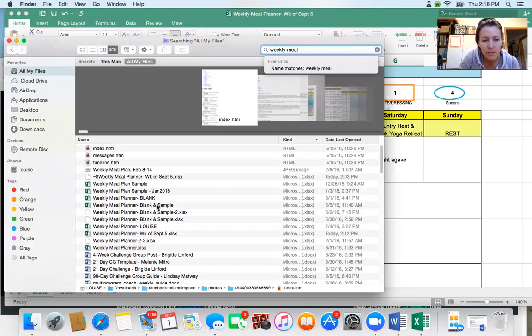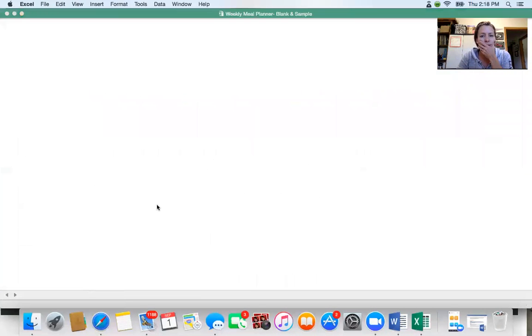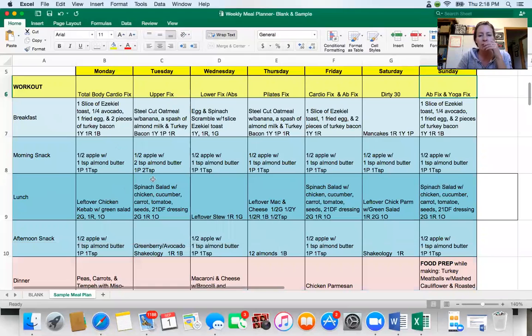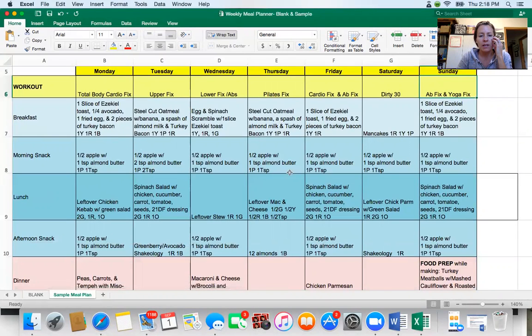So here's a link and sample. There's one here that I used to do that had every single meal for every day lined out. But what I found was that for my breakfast and my snacks and my lunch, I was eating basically pretty much the same kinds of things, just changing it up on different days.